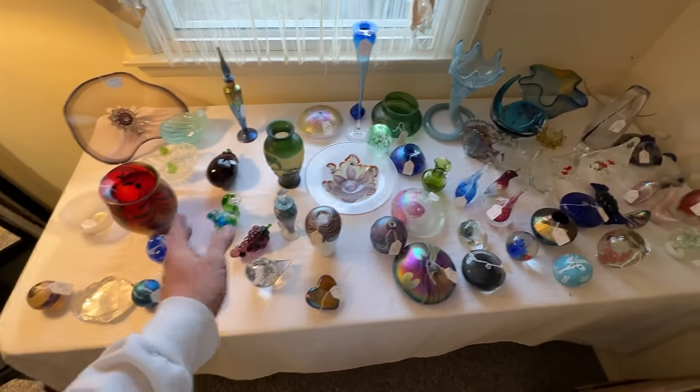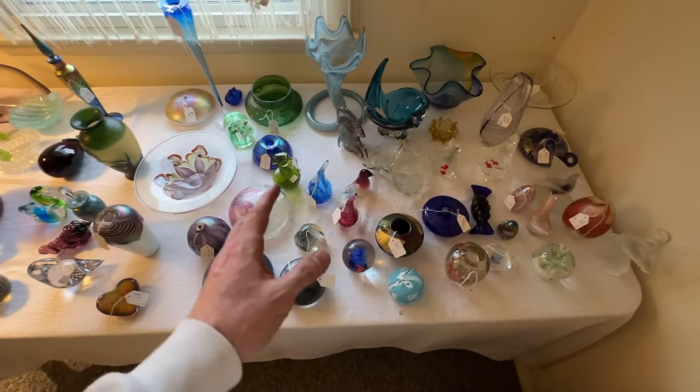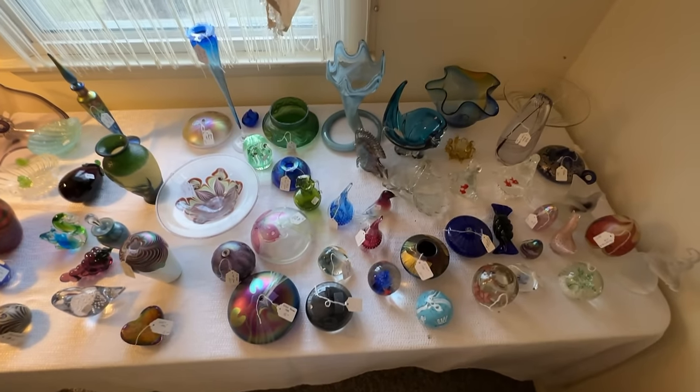All right, so with that, I'm gonna move on from this section. I think I've got what I need from here, and let's go ahead and explore the other rooms.